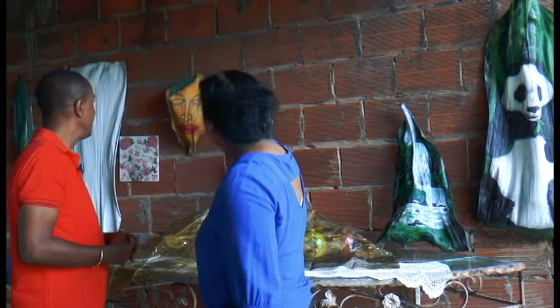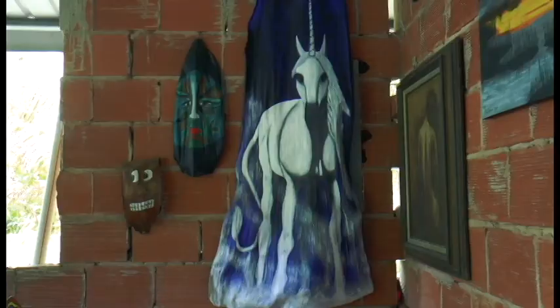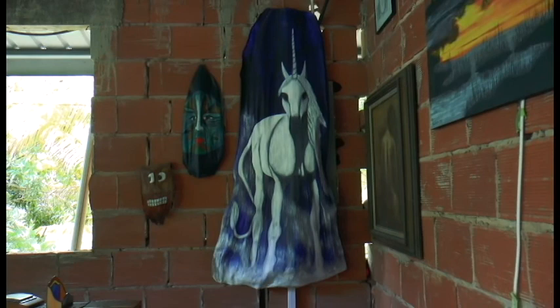This here is also a Chinese palm. That one there is a royal palm. The unicorn is in fact on a Palmese palm, which is a huge palm, as you very well know. Now, if we look at the one on the unicorn.